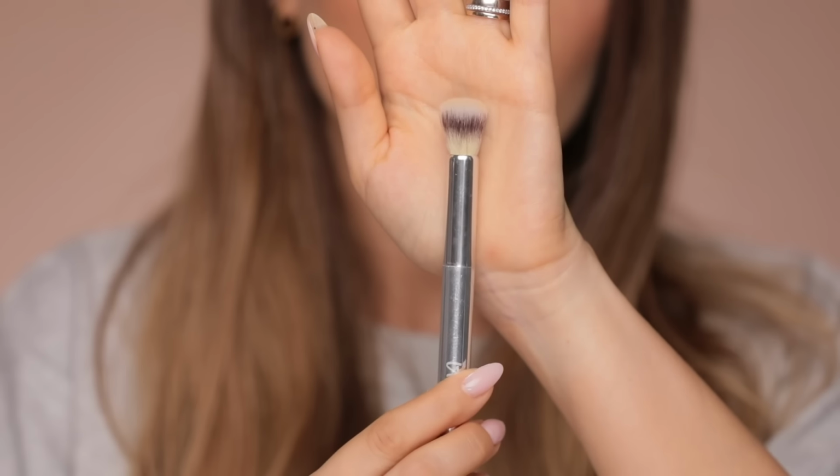Another really good brush, I've used it today, so it's a little dirty. This is from It Cosmetics, and it's made for Ulta. This was part of a set that I bought from Ulta when I was in the US. There were four brushes, and I remember all of them were really good. Please check out my description box. If I find them on Ulta, I will link them down below. If not, I'm going to link something similar to this.